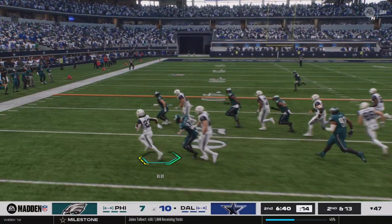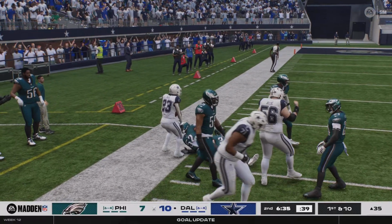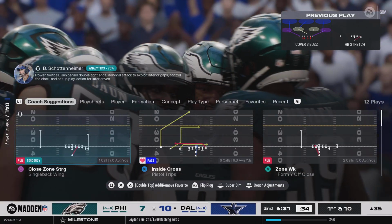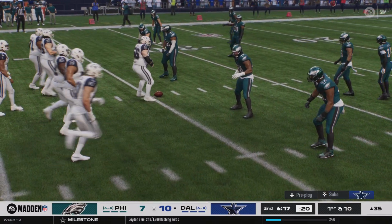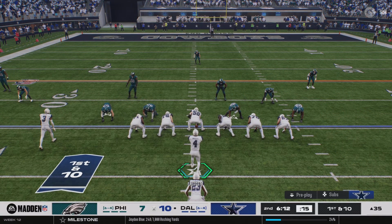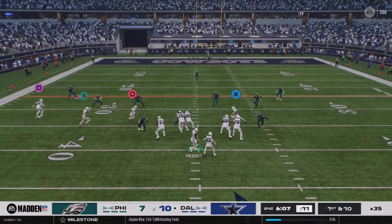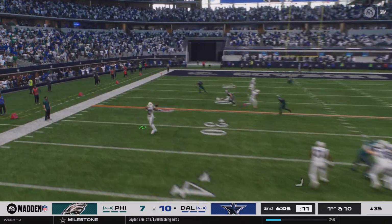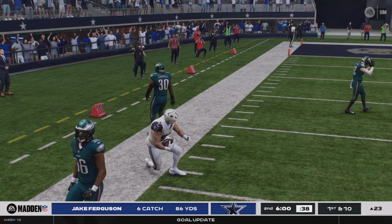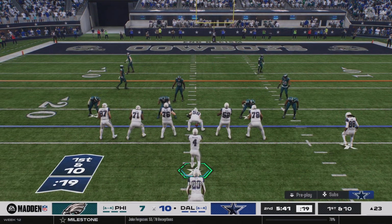First carry now for Jaden Blue. And he'll be hauled down at about the 35-yard line. A 19-yard pickup there. 1st down, Cowboys. First down. 1st and 10 at the 35-yard line. Operating from the gun, here's Dak. To the left side, he's got Ferguson, and they bring him down inside the 25-yard line. Here's 1st and 10.